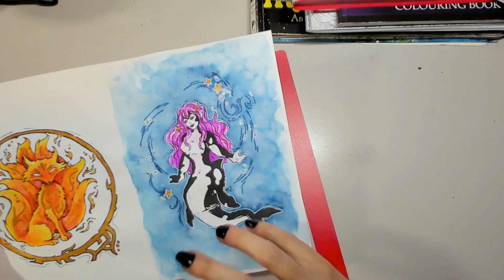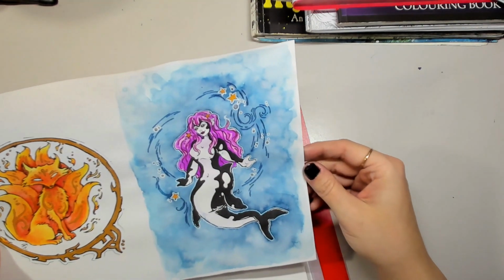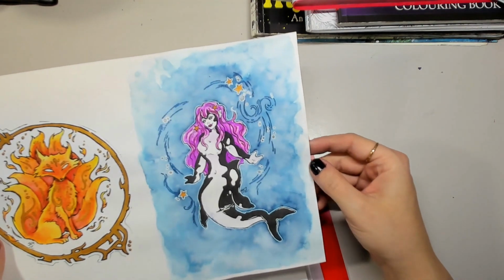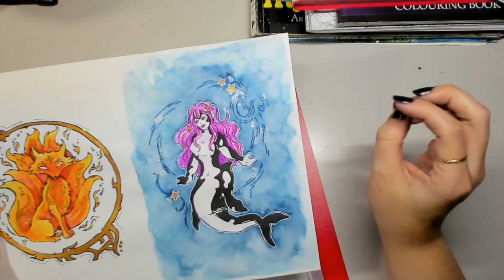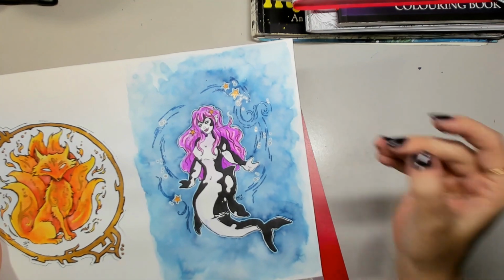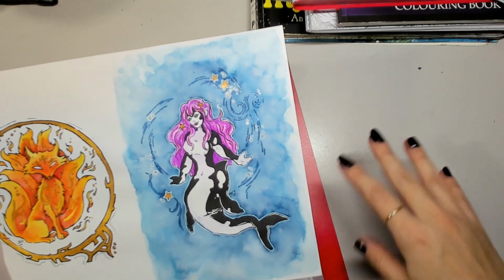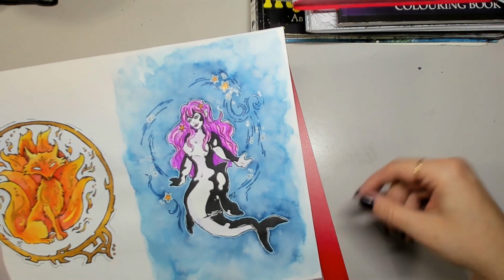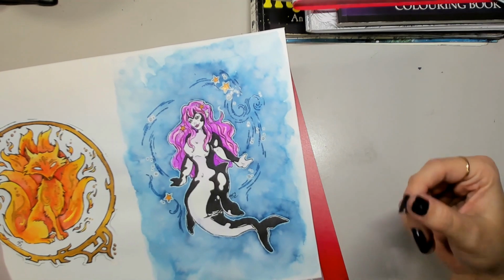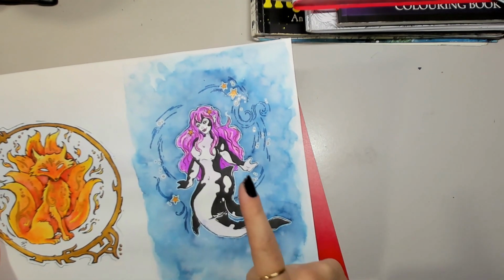So the actual water in her hair and the shading on her, which is very pale and may not be picked up too well by the camera, but there is some shading on the white hair. That was all done with Crayola Super Tips. And so what I did was I had a plastic chopping board that I would scribble the felt tip onto, and then I would dip my brush in water and pick up the ink and use it like watercolor.